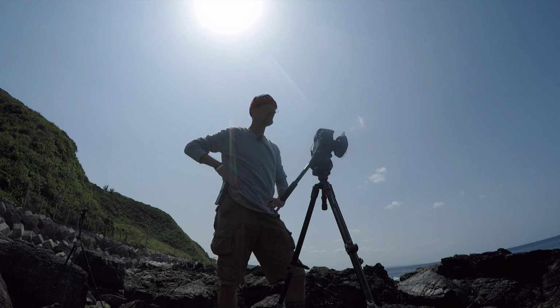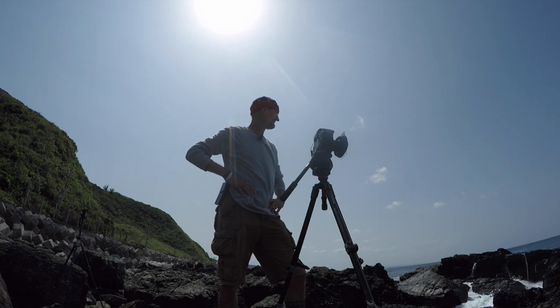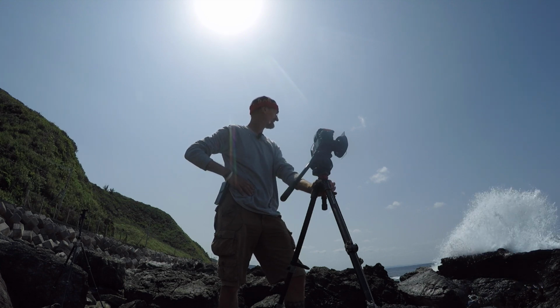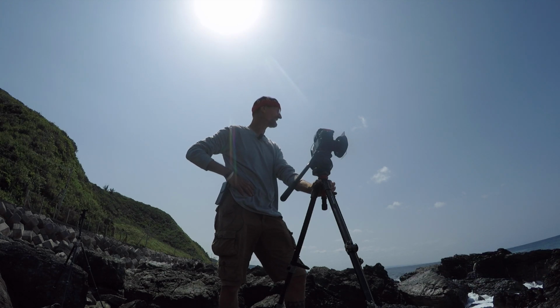Some big waves coming in now. I think this is the biggest one I've seen so far. Hopefully it's going to have a good effect on the camera. Woo-hoo! Wow, look at that, man.